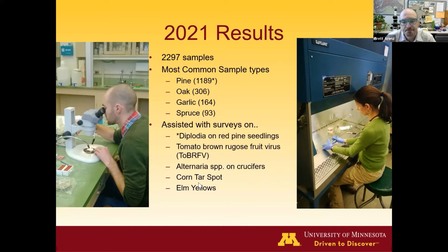Corn tar spot is an emerging disease on corn, just reported in Minnesota in the last couple of years. It's been spreading throughout the US. And obviously corn is hugely important in Minnesota, along with soybeans, the top crop essentially. The impact on yield of corn tar spot can be pretty significant in certain years. So trying to track how it's been spreading through the state is the objective there.